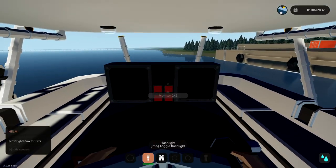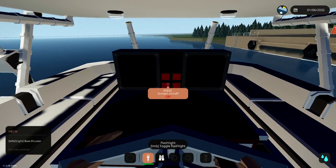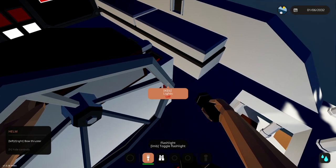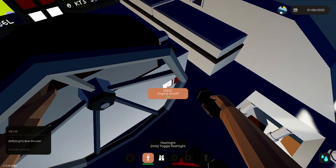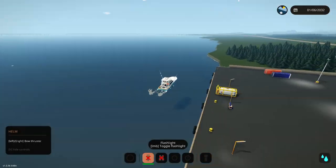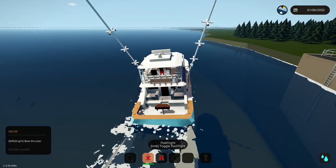Is that what this thing's called? I think so. Anyway, outrigger's in, outrigger's out. Screen on, there we go. Throttle lever, engine on, lights on, and go. Yes! All right, fantastic, we're going.